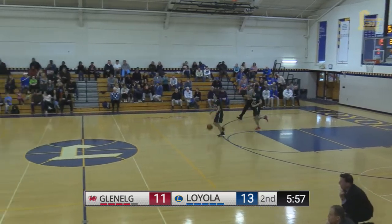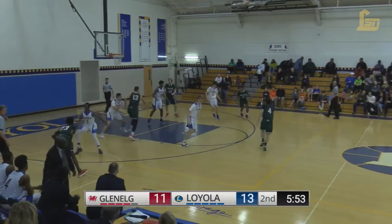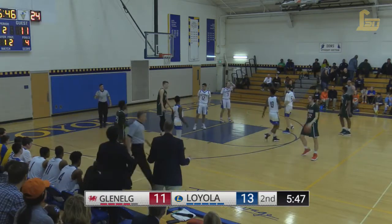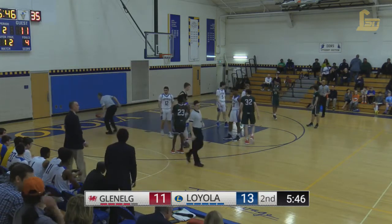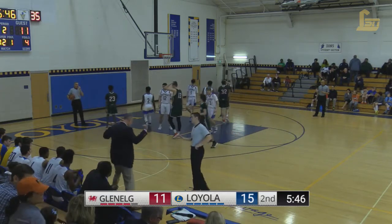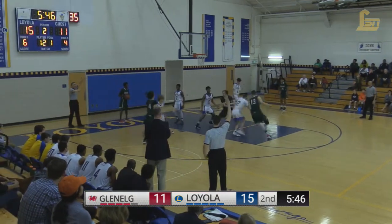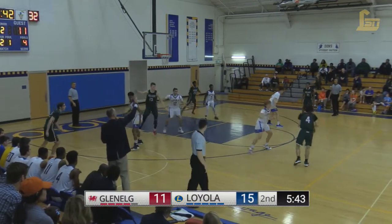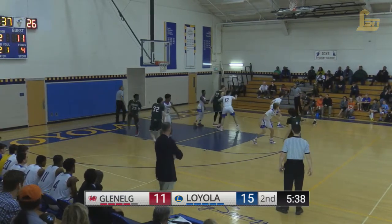Definitely interesting how the Dons are going smaller. Definitely trying to get more outside shots, spread out Glenelg, but they're also playing very aggressive defense down low as Costa will get called for the foul on Parr. Definitely some more very aggressive down low. But that's the goal for the Dons. They're trying to force the Dragons to keep the ball out of Parr's hands. And when he does get the ball, they're putting two guys on him, definitely making him uncomfortable. Dons are definitely looking to double team Parr to utilize his height against him.